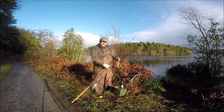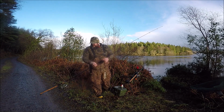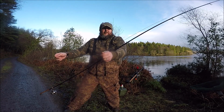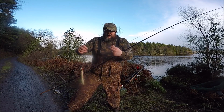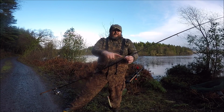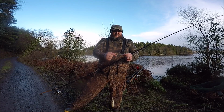I'm going to go through my rig with you today. I'm using a standard running ledger rig. Oh, the sun's just gone behind the trees there. So here you have your clip, your two ball bearing swivels, so this can turn freely, so when the pike's twisting in the water, you're not twisting up your line.